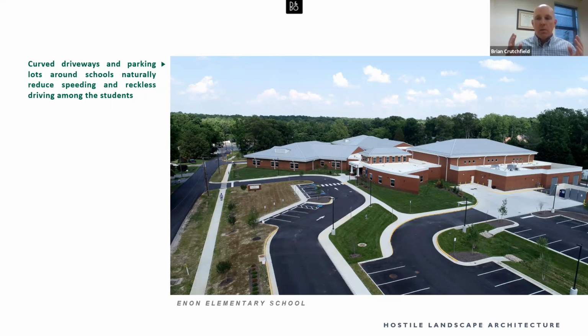But what that does, especially in a high school setting or even any type of school setting, is start embracing the ability to speed through an area or use it as a drag strip. So creating those subtle elements of curves, the benefits of that to help control some of those activities, speeding and reckless driving especially, will certainly outweigh the minimal cost increase for additional materials.